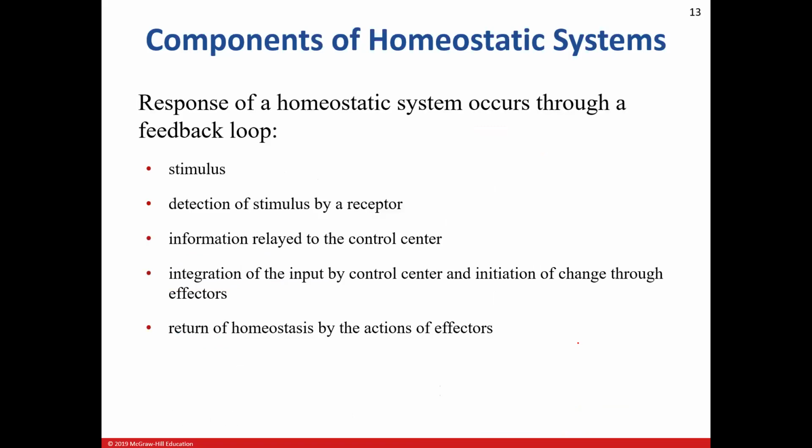If you want a little bit more detail, here is more detail on that. So we start off with our stimulus. The stimulus is detected by the receptor.